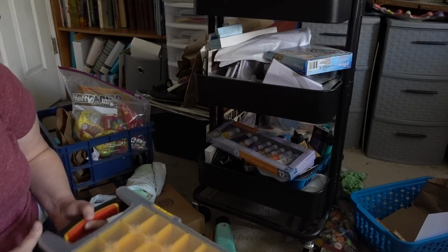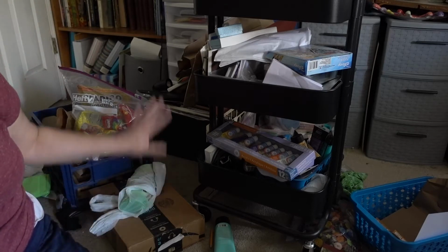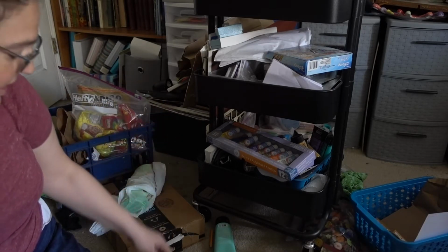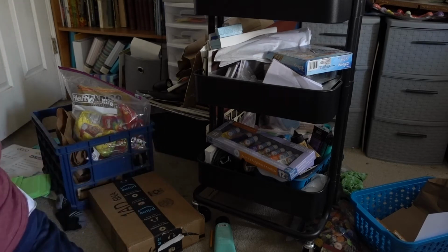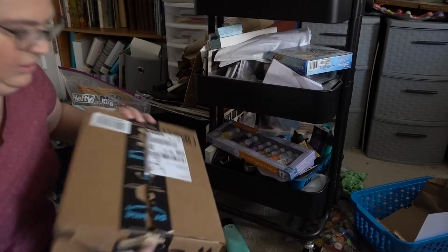And then I'm just going to go through stuff and things that I don't need right now. I'll probably pack away and go from there. Shampoo, that can go in a different room. Let's see.